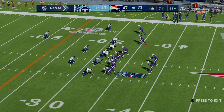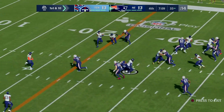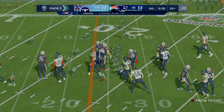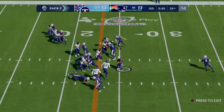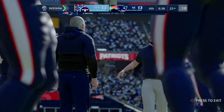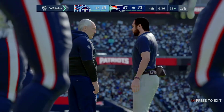Here's 1st and 10. Stidham will hand here to Michel. Working his way for a gain of 7 to the 26. So they'll come up after the gain of 7 on a 2nd and 3. Again, it's Michel. And he's going to take this one down to about the 23-yard line. The good run on 1st down followed up by a not-so-good run on 2nd down.